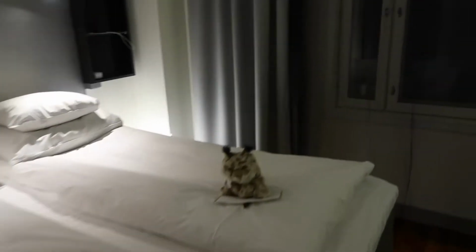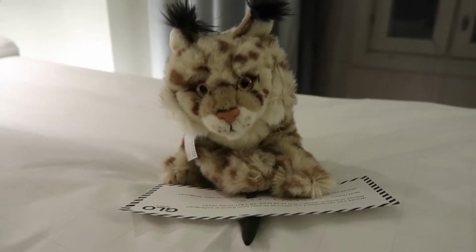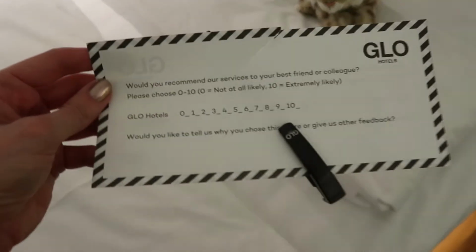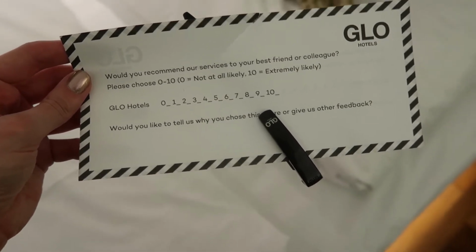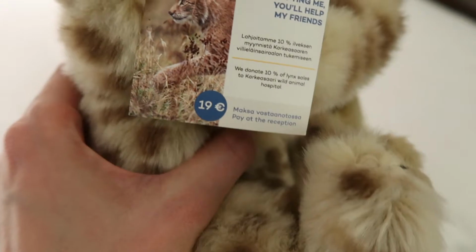But look at how cute this is. There is the most adorable little stuffed animal that has been staring at me cutely since I checked in, and I'm curious to see what he has to say. Oh, this is so cute. So it says, would you recommend our services to a best friend or colleague, and would you like to give us feedback? So that's super cute, but I wonder what, oh, this is amazing.